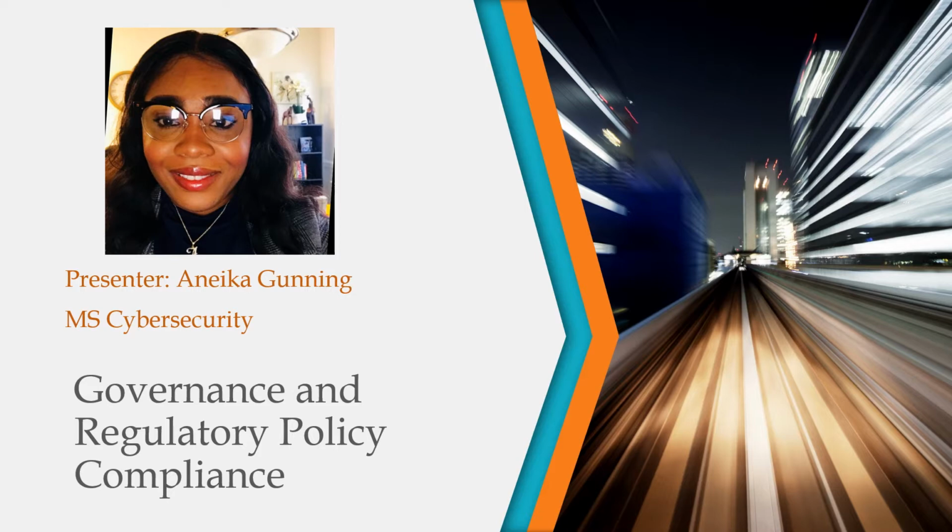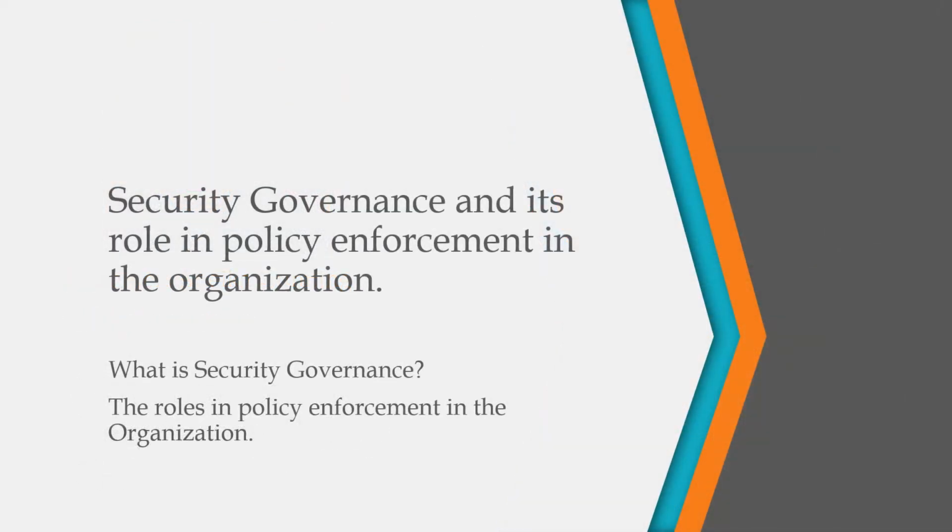The aim of this policy is to govern CGT's IT security throughout the organization. But before we get into the policy, let us first understand what is meant by governance.